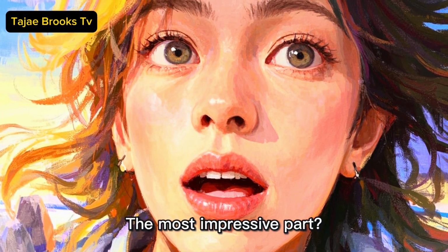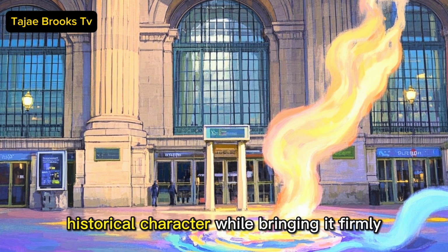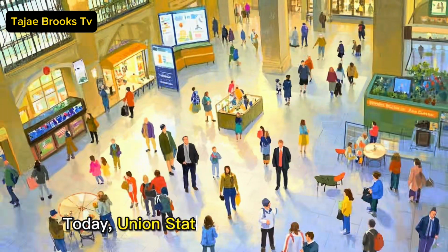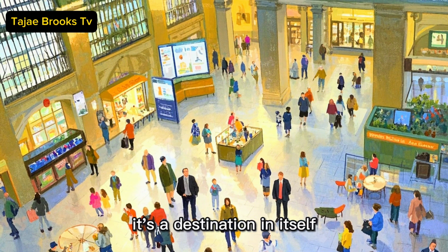The most impressive part? They managed to preserve the station's historical character while bringing it firmly into the 21st century. But now it's complemented by modern amenities and improved accessibility features. Today, Union Station isn't just a transit hub, it's a destination in itself.